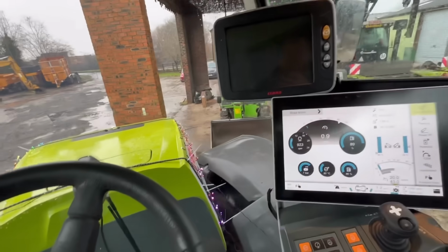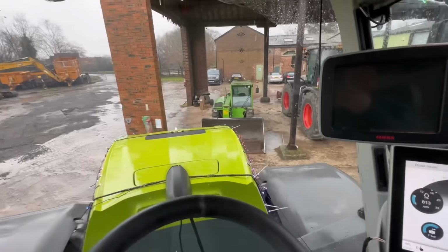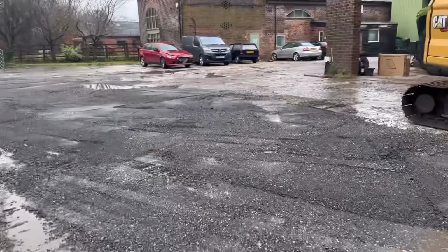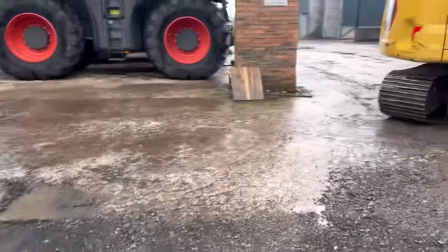Just put it in and get that out of the way, and then I'll stick this Xerion next to that Xerion. That's looking loads better now. It still needs concreting. The weather's not good enough for concreting now, so it looks like it could be a spring job unless we get an Indian summer in the winter.